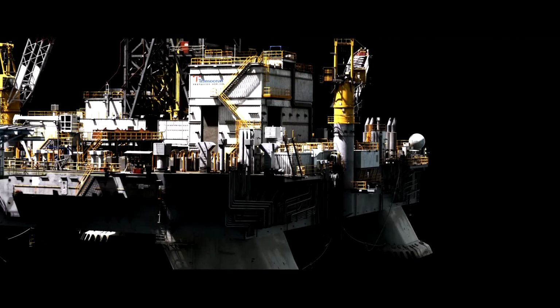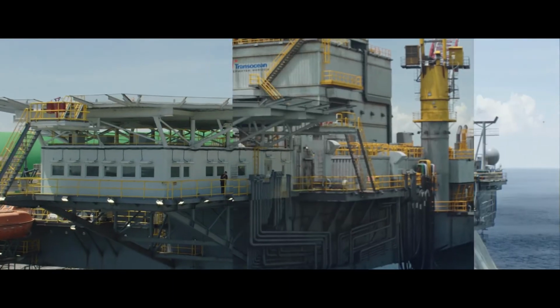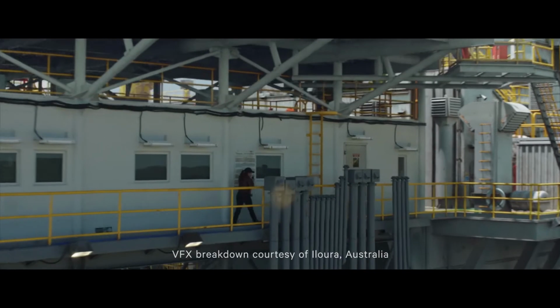My job as a visual effects supervisor is to oversee the entire project from start to finish and try to achieve the director's goals and creative vision for what he or she sees as the end result in their project.